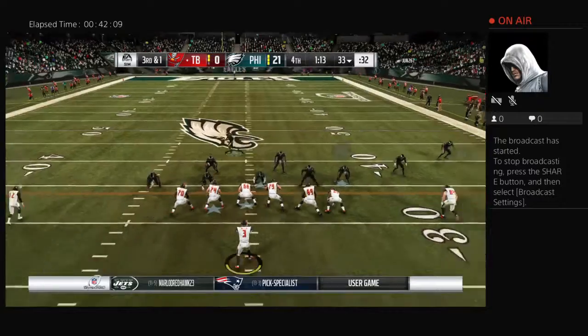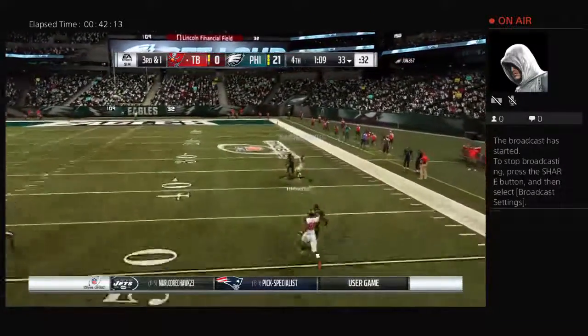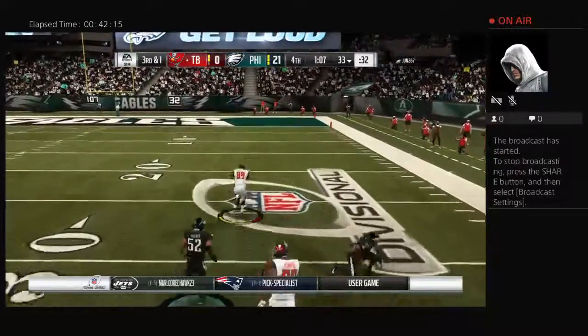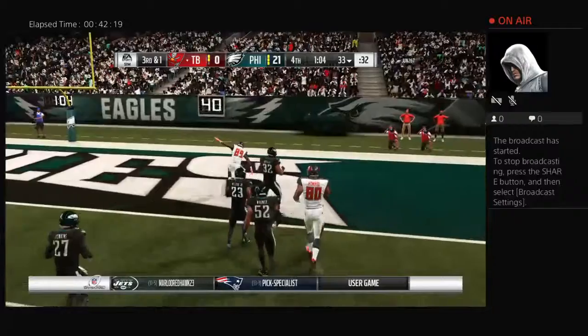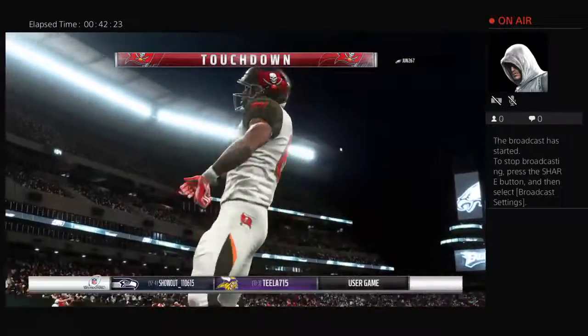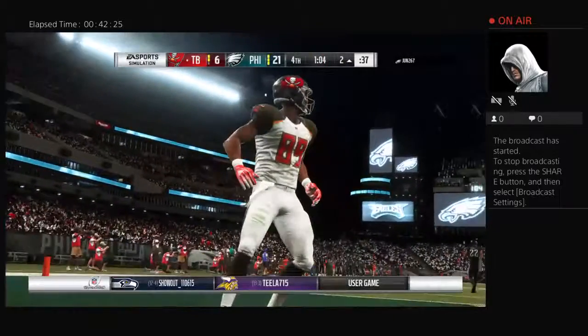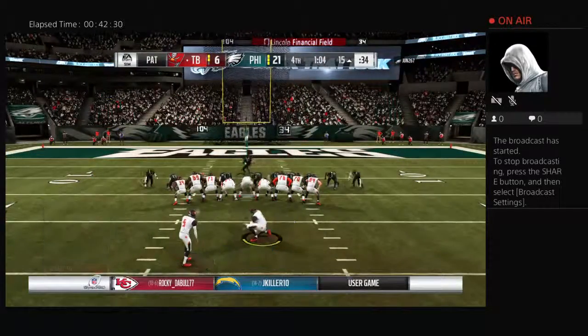This game just keeps evolving and changing, doesn't it? You got a tight end who can move around a lot. Not necessarily. And that's caught inside the 35. Touchdown, Tampa Bay. A big play there. 67 yards. And the Bucs are able to cut in now to that deficit.